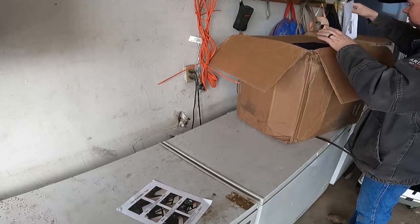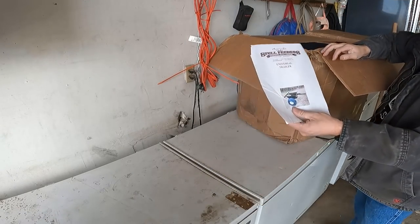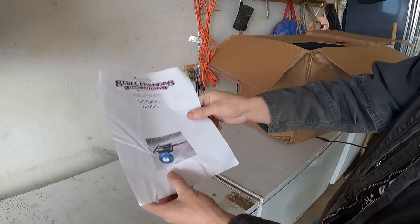Instructions. That's what it's going to look like, we hope.